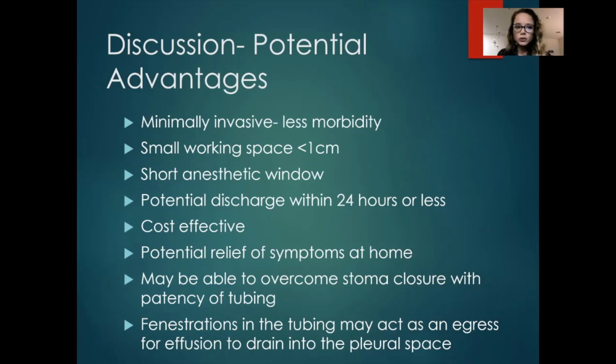I was able to perform this procedure in a relatively small working space of approximately 1 centimeter. So theoretically, should an animal have a pericardiocentesis performed before this procedure, could we potentially place this anyway with just a small sliver of effusion left over?